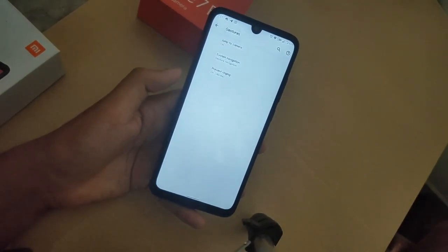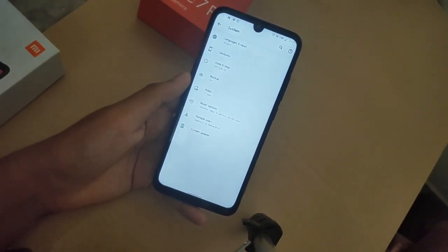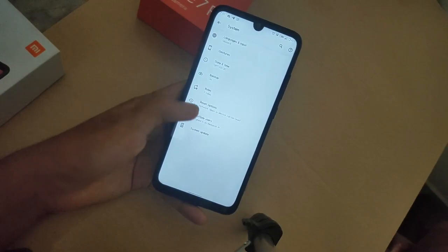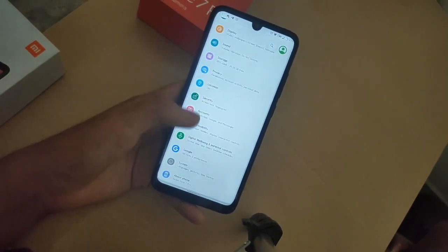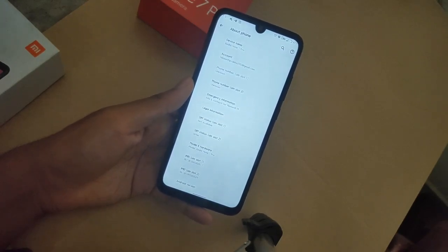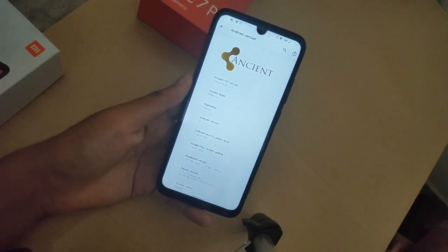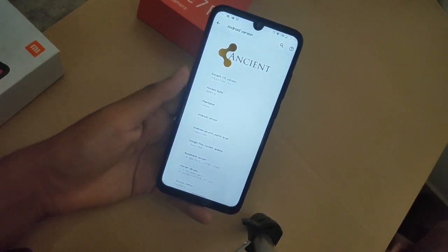And we have the March 5, 2020 security patch with the latest Google Play updates and all, and we have SELinux permissive and all, and it's running Android 10. Android R will be coming soon. I don't know any news about that. Anyway, if it came, I will update. So if you want, you can check that notification bell up there.